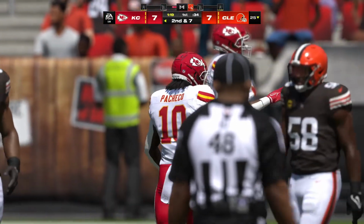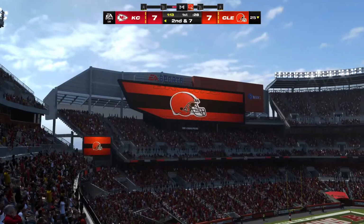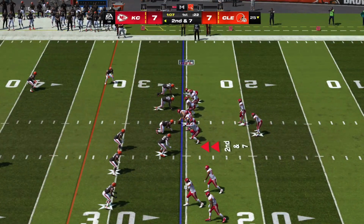A gain of 3, 2nd down. Well, it's time for them to be good teammates right here. What I mean by that is possess the ball for a little while. Get at least 2 first downs. Give their defense a chance to settle down a little bit after they give up a touchdown. 2nd and 7.